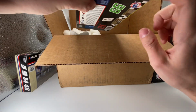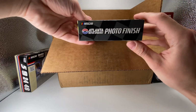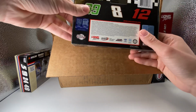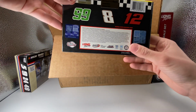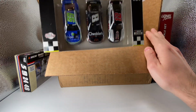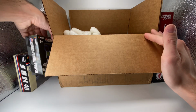It has the Atlanta photo finish. I love these diecast sets. I'm going crazy for diecast sets. I love them. They are a trendy thing right now in the NASCAR diecast universe. You got the numbers of the cars there. This is so cool, man. I freaking love it. Absolute W from Lionel, man. I'm telling you, fantastic stuff.